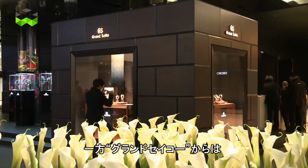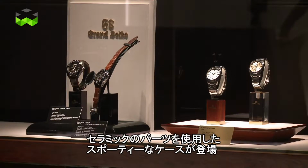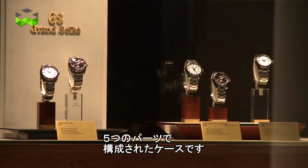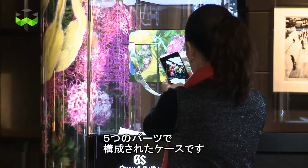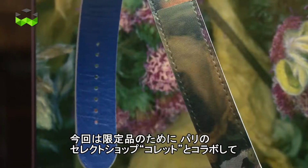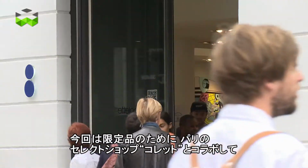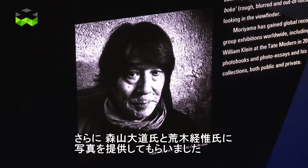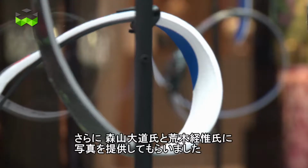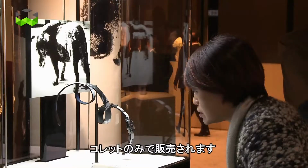The Grand Seiko collection, which is the Noble collection of Seiko, comes this year with a new case, a sporty one, with parts made out of ceramic. It is 5 different parts that are assembled together. And there is an interesting project going on with these new versions of the Grand Seiko. It is driven by Colette, the conceptual store in Paris, and they asked 2 famous photographers to give pictures in order to create special straps, and these watches will be sold exclusively at Colette, of course.